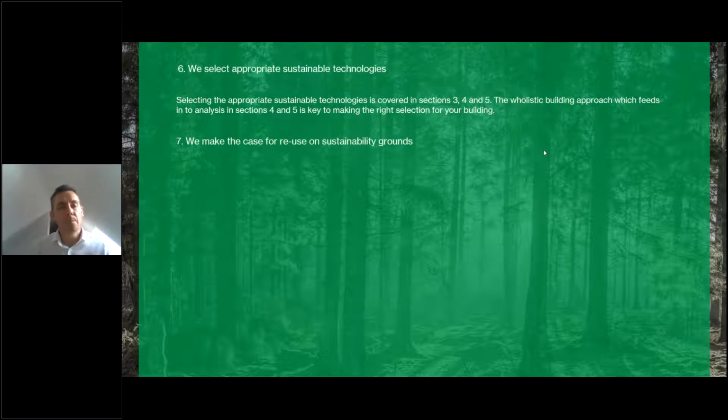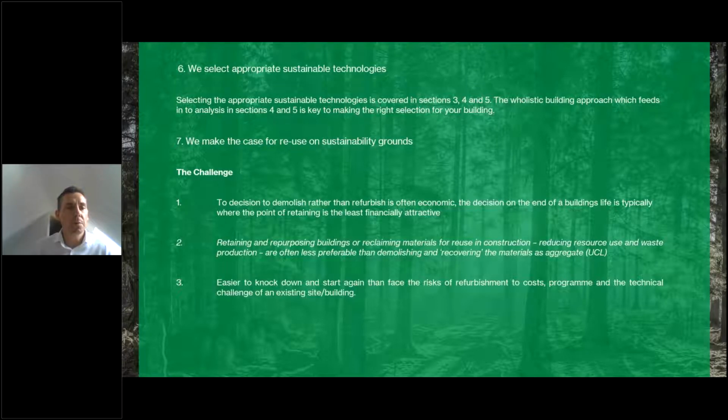So the final question was making the case for reuse on sustainability grounds. For the first part of this, I set out what the challenge is. Having worked in the construction sector for some time, there's a perception that it's possibly easier and less risky to demolish than to refurbish an existing building. And often that decision is taken economically. You will look at the cost associated with bringing a building back up to the use requirements of the function you're looking for as a refurbishment. You will look at the cost associated with demolish and rebuild, and a simple decision will be taken there.